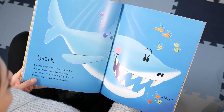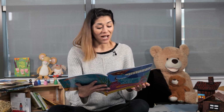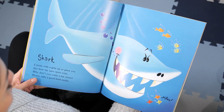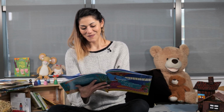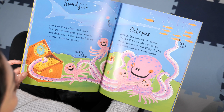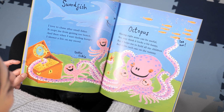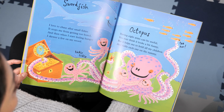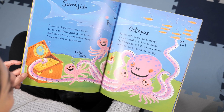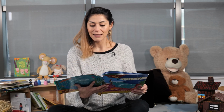Ooh, the shark. I swim with a grin up to greet you. See how my jaws open wide. Why don't you come a bit closer? Please, take a look inside. The swordfish. I love to chase after small fishes. It stops me from getting too bored. And then when I start feeling hungry, I skewer a few on my sword. Can you see? Very long sword that he has.